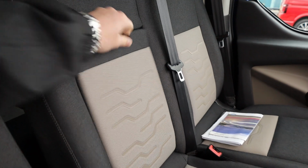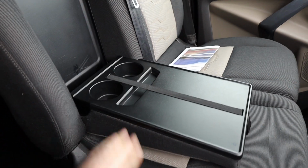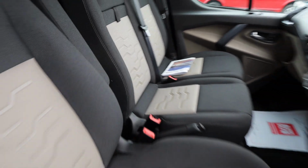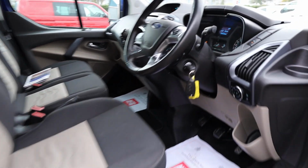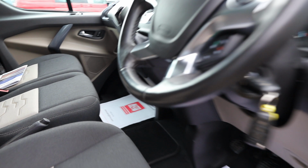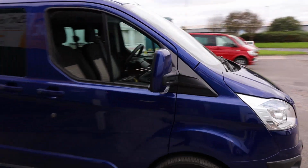And then finally, the nice little flip down work tray, a couple of cup holders, and also somewhere to store some paperwork as well. Lovely condition throughout, it must be said. And so if we move this mat just here, you can see we've got the nice carpet over mats to protect the floor, looking very, very smart indeed.